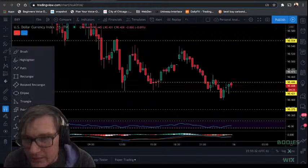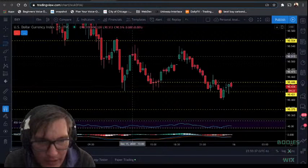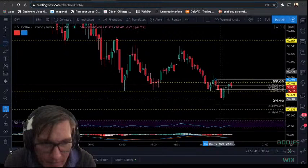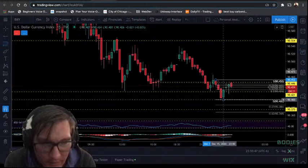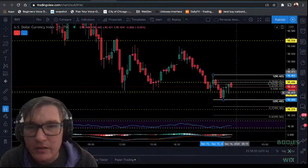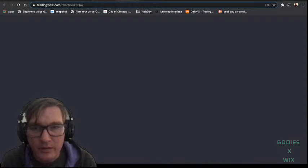Let me do some fib on these three candles. Actually, let me do a fib on this right here. 75% sell. Okay. So that would be a perfect buy for the euro and the pound right now.